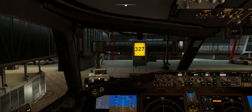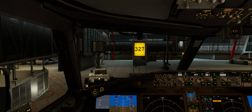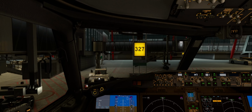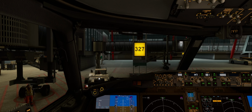Let's prepare for push and start. Beijing ground, this is Air China 100, stand 327, requesting push and start. Air China 100, pushback and engine start approved. Contact apron on 119.999 for tug assistance. Push and start approved, Air China 100.